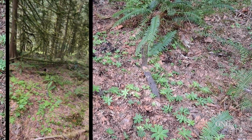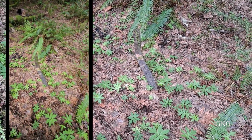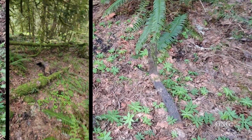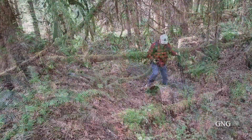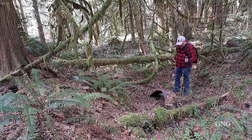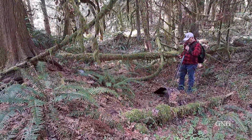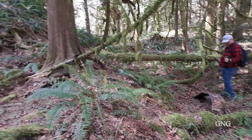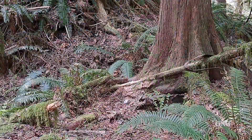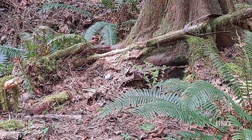Right here, there's a piece of metal sticking out of the ground. And there's another band of something sticking out of the ground right here. Is that a fan belt, maybe? No, it's not a belt. It's some kind of strapping. Okay, so some kind of thin metal strapping there, but really wide. And then under the tree there, see if you can zoom in, it looks like some crumpled up sheet metal.